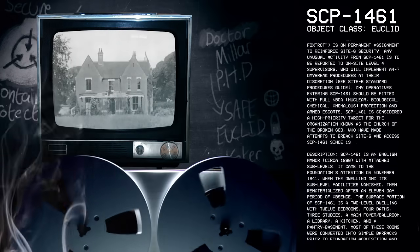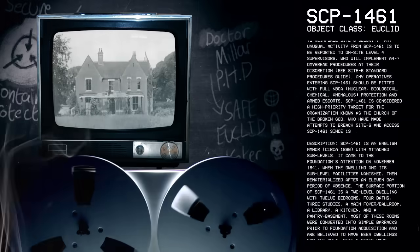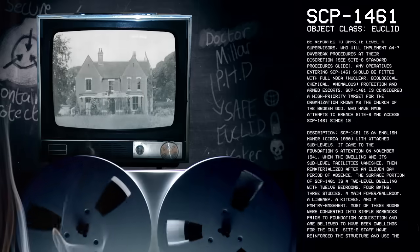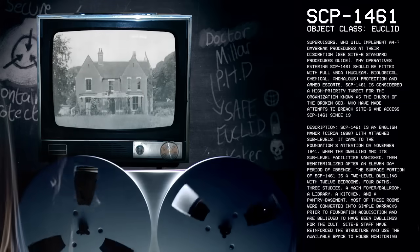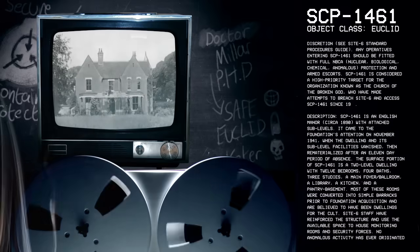Any operatives entering SCP-1461 should be fitted with full NBCA (nuclear, biological, chemical, anomalous) protection and armed escorts. SCP-1461 is considered a high-priority target for the organization known as the Church of the Broken God, who have made attempts to breach Site-6 and access SCP-1461 since 1961.